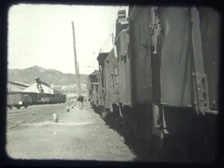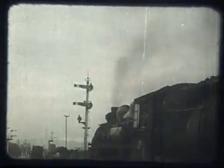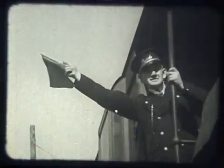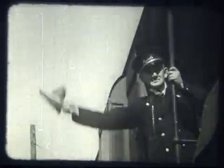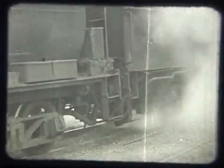In the signal box, the signalman receives authority to dispatch the train. He places the starting signal to proceed. The guard gives right away, and with a blast of the whistle, the driver opens the regulator, the engine takes up the load, and several hundred tons of goods move off to meet the wants of you and me.